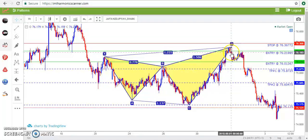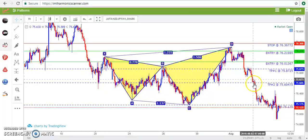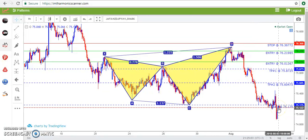It came down. It crossed my first entry, came back up, gave me another opportunity to get back in for my first entry, crossed my second entry, and forever in profit. Hit take profit 3. I would have gained 100 pips on both trades. I would have gained $100 here and $200 here. I would have won $300 based off of this trade setup and the lot size that I was using.